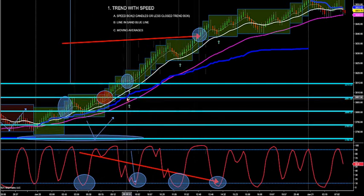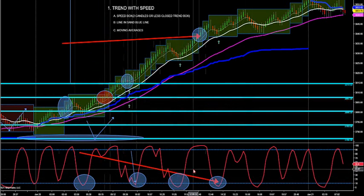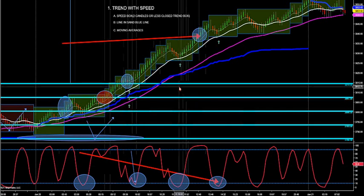Meaning what it'll do, it will wait until you get a trend box and a full retracement on the 9 sim on this higher time frame down here on the full retracement. And then you can enter on a small time frame for small stops.